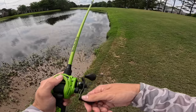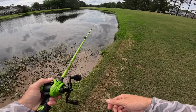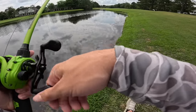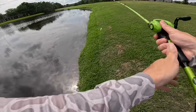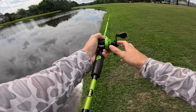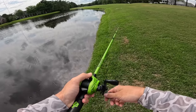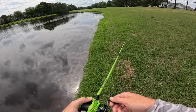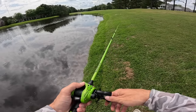Oh, no, no, no, no, no. No. Dude, he barely kissed that thing, man. Well, there's our first bite of the day. Not the type of bite we were expecting. See if we can get him to eat it again, but a little more aggressive. He literally just came up and kind of just ate at it. I want to see him blow up out of the water.